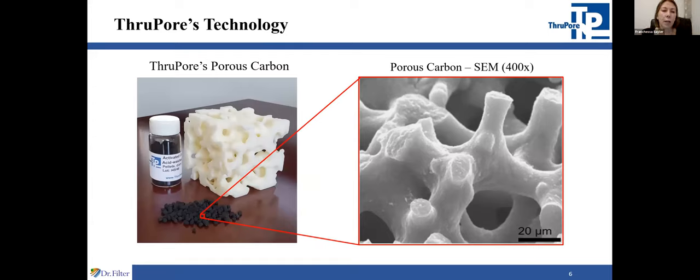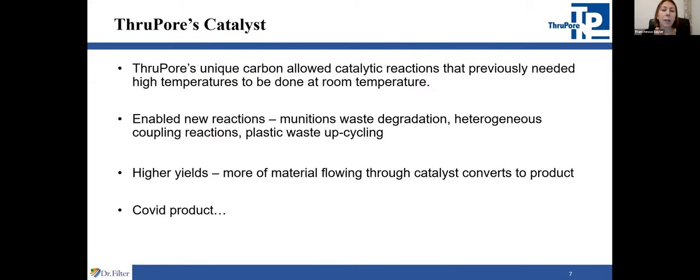So what ThruPore does is we make porous carbon. We make uniquely porous carbon. It's approximately 90% porous. So if you were to zoom in on the carbon itself, you'll notice that it has this tortuous porous structure. And in fact, these ligaments are also porous. So what we've been able to do is this is purely synthetic carbon. So we are able to control the purity, but also we can add dopants and things like that to really control what kind of catalytic reactions occur. So prior to COVID, we've mainly been enabling new reactions.